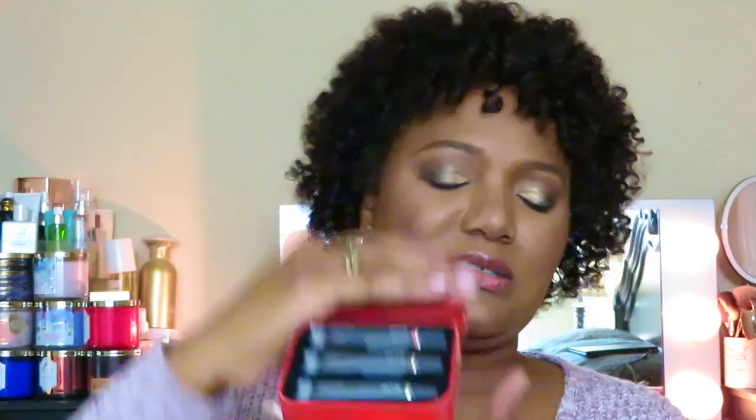I also purchased this little kit by Bite Beauty. This is the Bite Agave Treat Trio, and it's just 3 lip treatments in this little tin. I love buying the little sets by Bite Beauty during the holiday. I find their lip products to be very, very comfortable on the lips. Yeah, so I did purchase that.